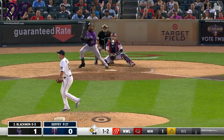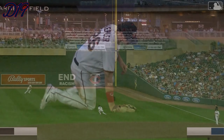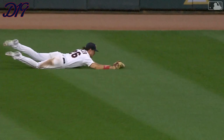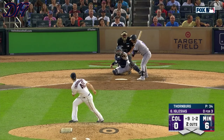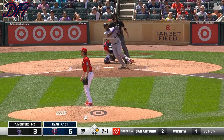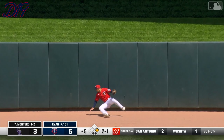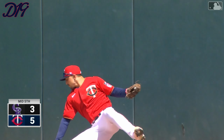Driven to right. Kepler lays out and makes a great, tremendous catch by Kepler. 1-2. Struck him out to end the night. High fly to deep center. And back is Contreras, still going back. Makes a leaping catch up against the fence. What a wonderful catch and a wonderful way to end the fifth inning.